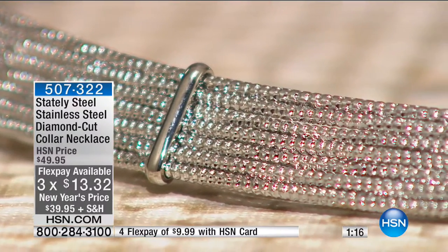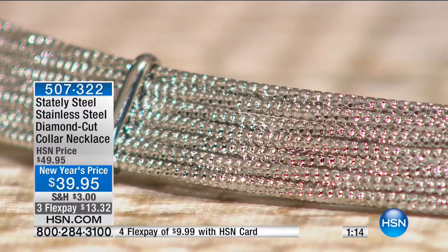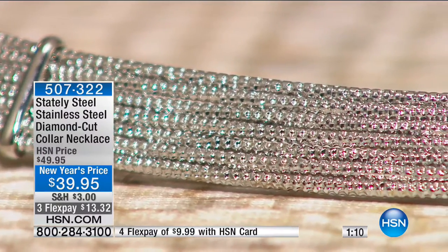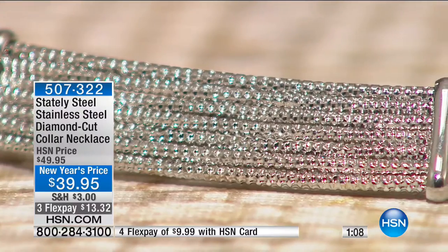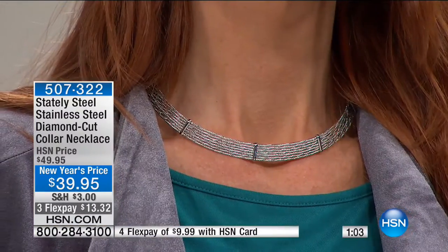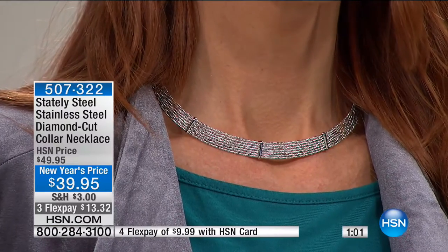The other thing, Alice, you just said is you may be able to find steel elsewhere. You know what I see out there a lot of, and sometimes it's cute, is mystery metal. I'm not really sure what it is. Does it have nickel in it? A lot of us don't like nickel in our jewelry for whatever reason. Our stately steel is nickel free.